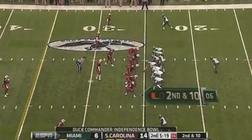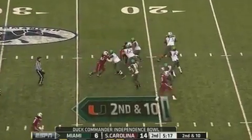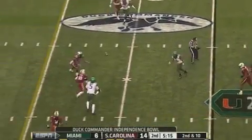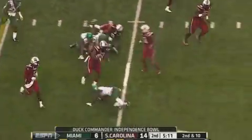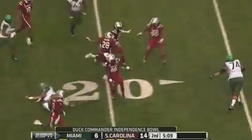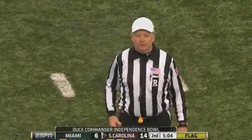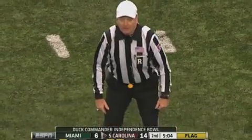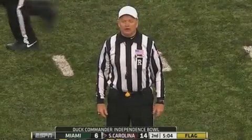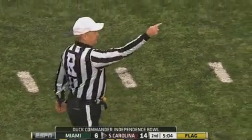You get a good call for this block below the waist on the interception return. There are some replays so you can see this better. Good job by the referee to explain about the intercepting team keeping the ball. Interception, personal foul, illegal low block on the intercepting team. That's a 15-yard penalty. The penalty was on number 3. First down.